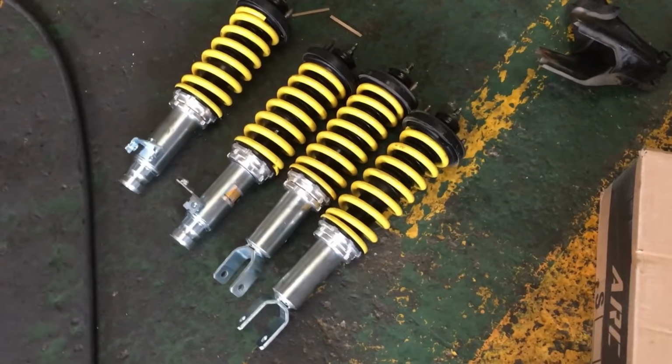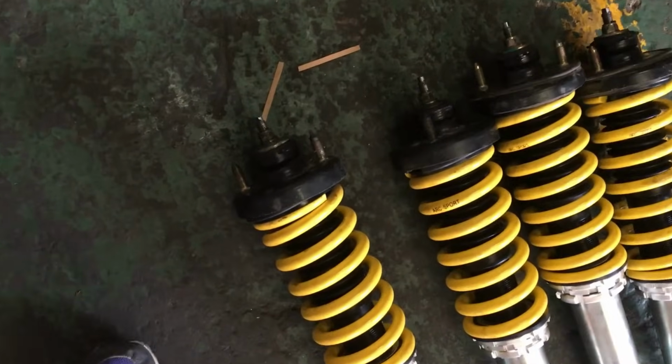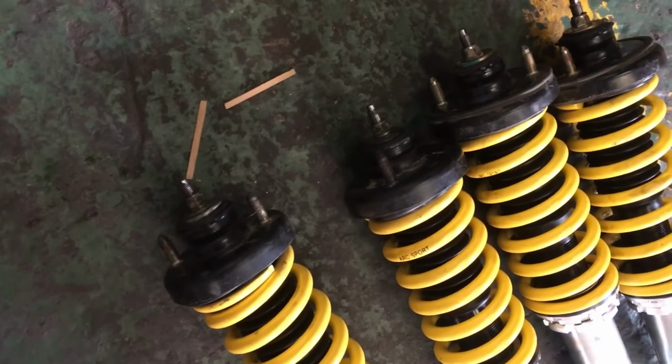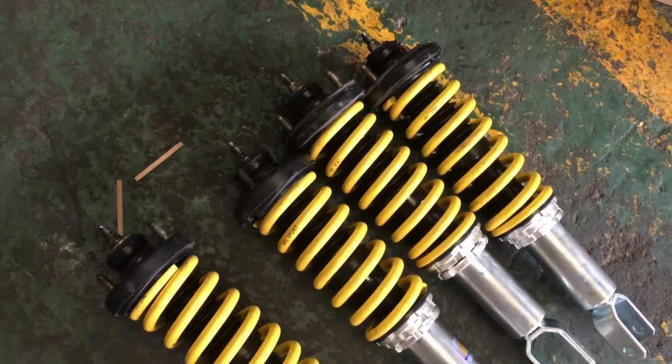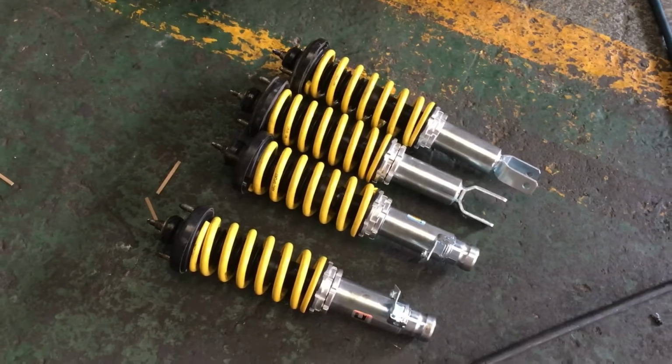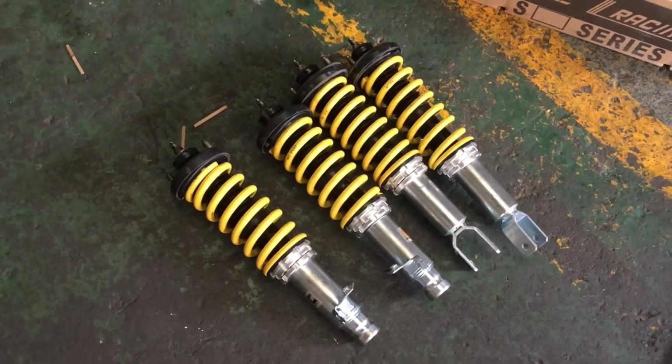Okay guys, so this is what the coilovers need to look like before they actually go into the car. As you can see, we use the top hats of the original struts to go onto the ARC coilovers, and now they'll be ready to be installed. We will be doing the ride height and that on the car as well.